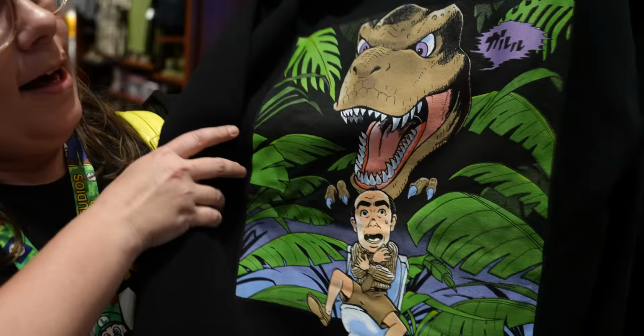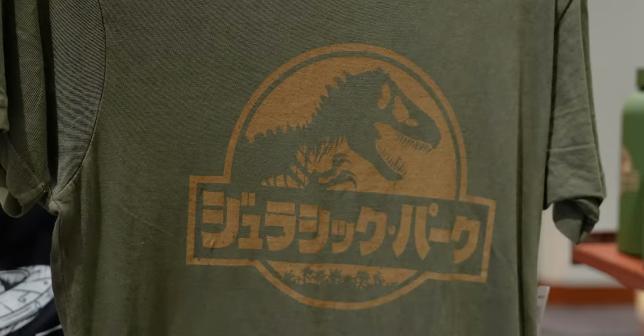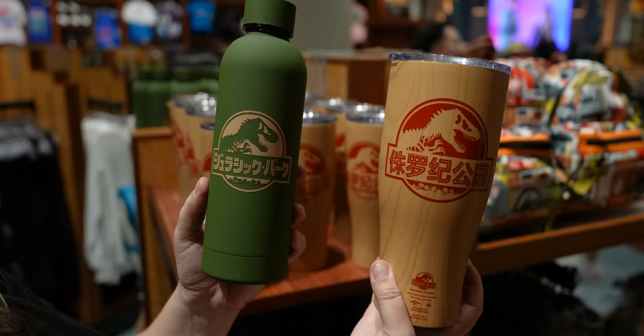I love merch that has movie logos in different languages. So they have Chinese and Japanese Jurassic Park logo shirts. I actually already have one that's in Japanese, but maybe I need Chinese. I like the Chinese. How cool is that? They even have water bottles in that same style. I love this green one. I just love the look of it.